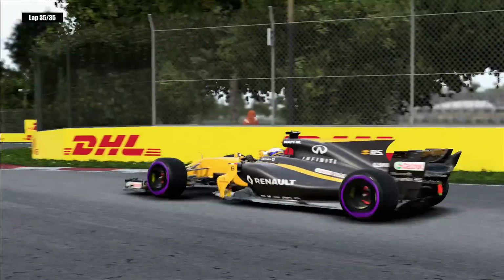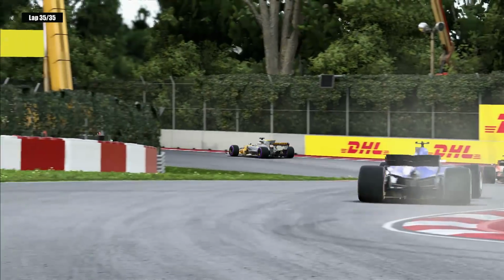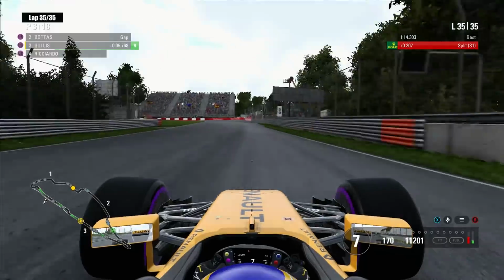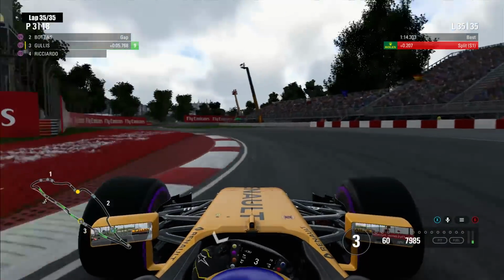Of course, we got a race win back at the Monaco Grand Prix, which was like 2 months ago now. We got a race win there, which was absolutely fantastic. But if we can make it back-to-back podiums at today's race, that'll be amazing.